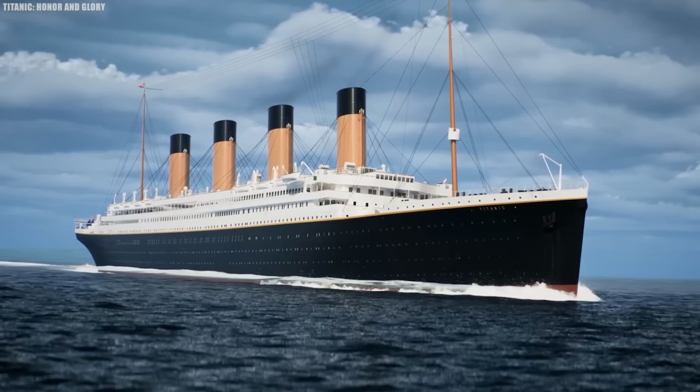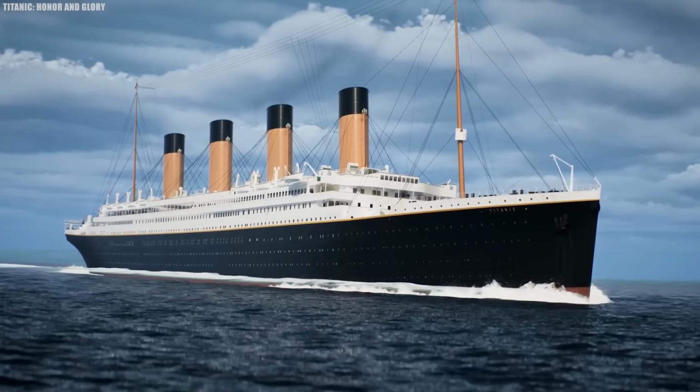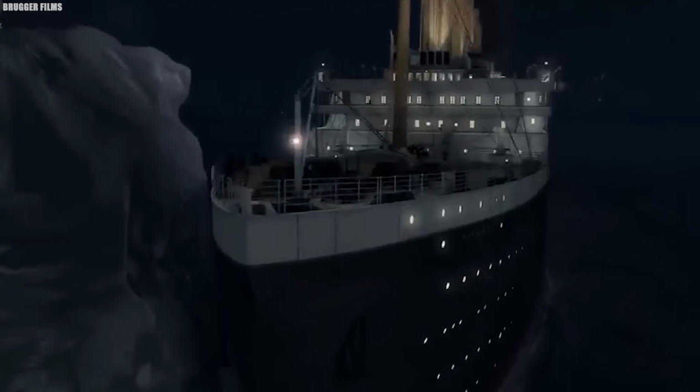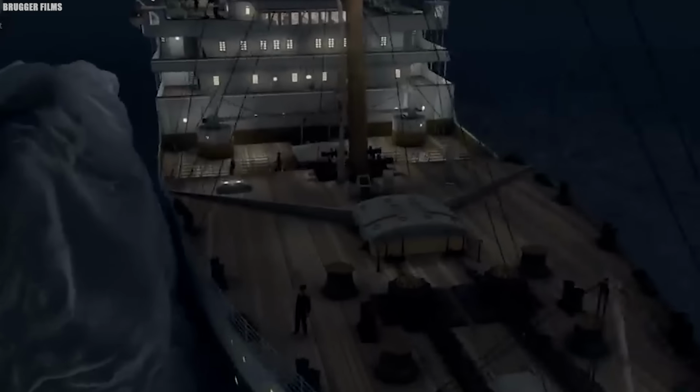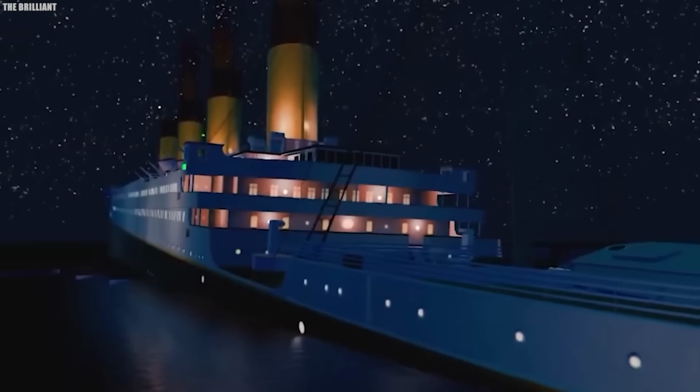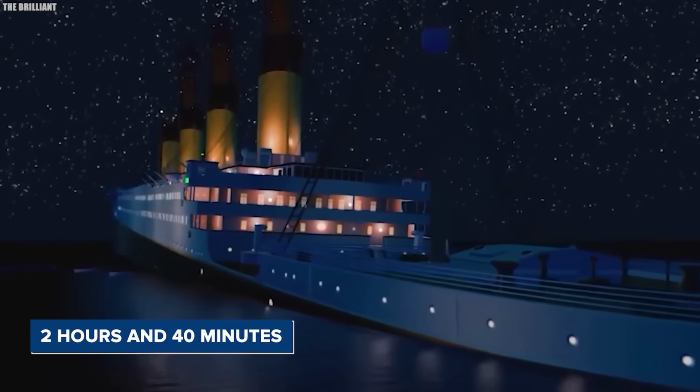The Titanic's demise remains a subject of intense attention and passion among historians and scientists. The exact sequence of events leading to its sinking is carefully studied and debated, with each discovery offering fresh insights into the unfolding tragedy, contributing to its eventual sinking for approximately 2 hours and 40 minutes.